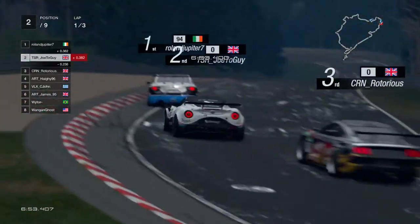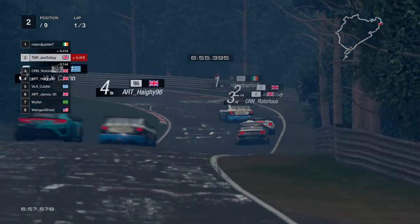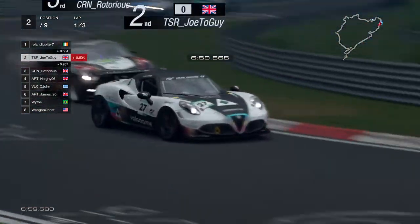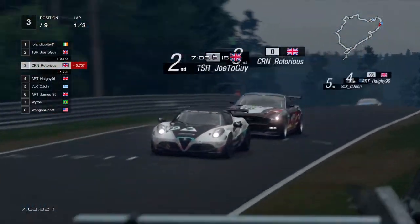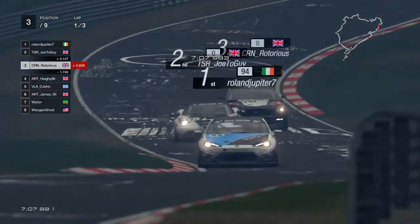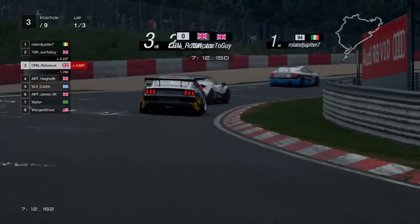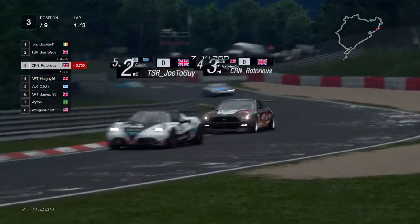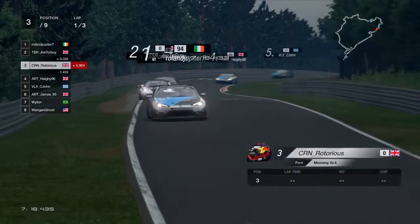Oh, a little bit of a lag spike. Hopefully that's on my end and not theirs. Staying together still. Retorius biding his time. And of course they were last after qualifying after their wheel issue. So all the way up to third already. Very strong showing from them on their debut.